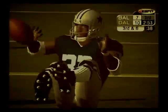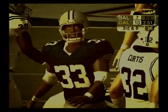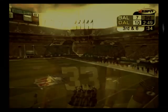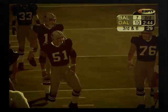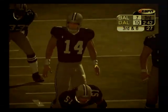Chews up 4 yards, and that will bring up third down. Number 20 with the tackle. Third down, and this will be the eighth play of the drive.